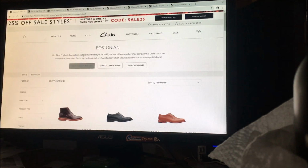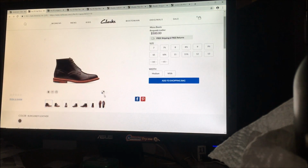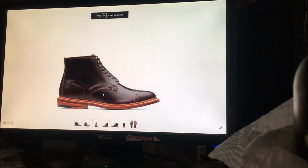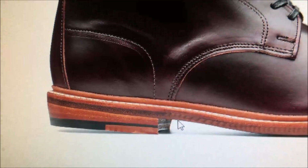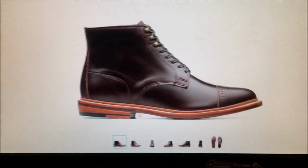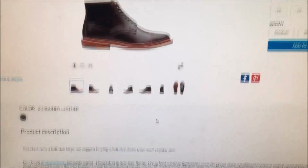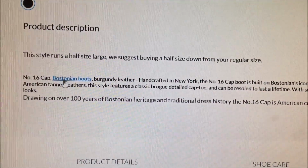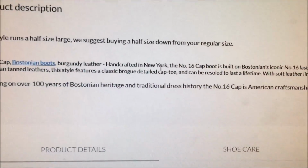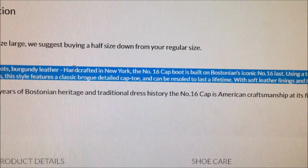And I'll show you, I pulled them up in order of cost. So first of all, here is a boot. Can you see this? Let me give it to you full screen. Manually, I guess, zoom in. That looks like stacked leather construction, and that looks like full grain leather. If I go back out and go to the details, it says number 16 cap Bostonian boots, burgundy leather, handcrafted in New York. Wait a minute. Are you telling me this is made in the USA?